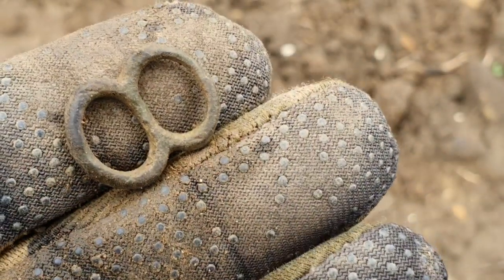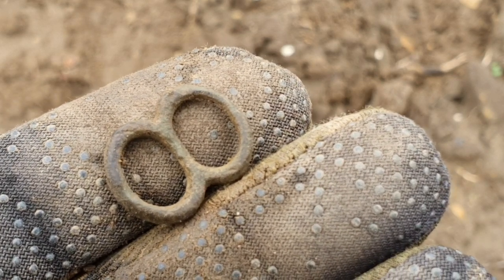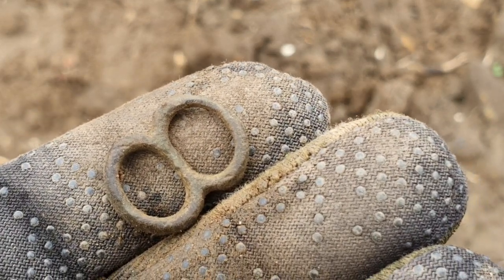Anyway, let's carry on. That gave me 48 in the ground. When I got it out in the dirt, I couldn't see it, but once I got the target out, it was about 50. Let's see what's next.